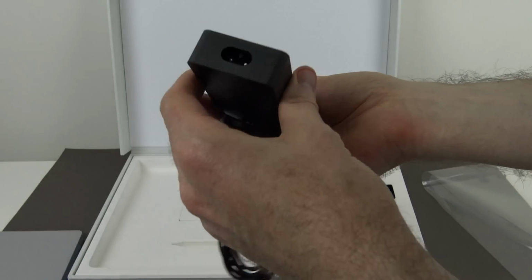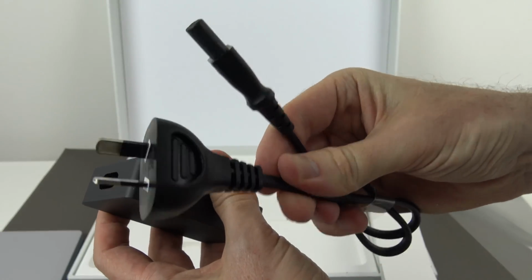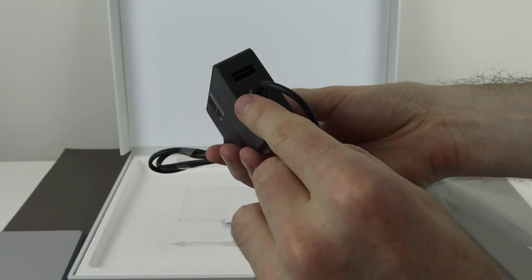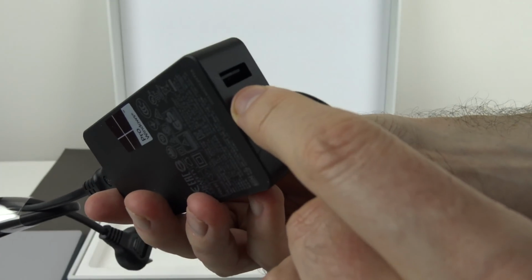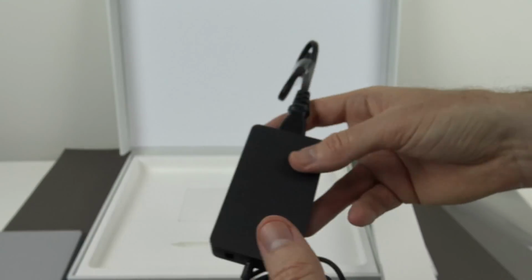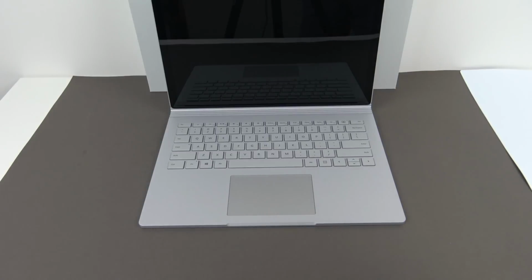Power cord and Australian adapter on it. Obviously if you're in the US you'll have a US adapter. Pops in there, and something that's really cool with the power brick power cord is the inclusion of a USB port there on the power board, so you can just charge directly from the power cable. Let's get it charged up.